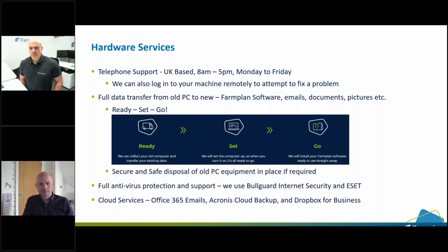And if you're a bigger customer, you probably don't need to know this so much, but we do provide ESET, which is business level antivirus. Again, all the previous points applied to it. So, we set it up, we manage it for you. There's nothing for you to do.